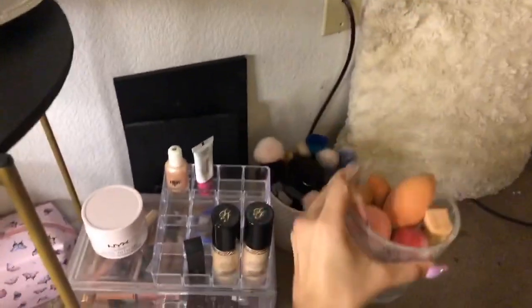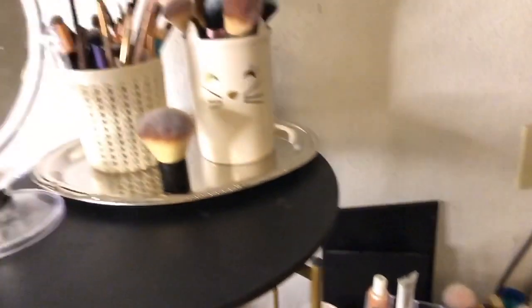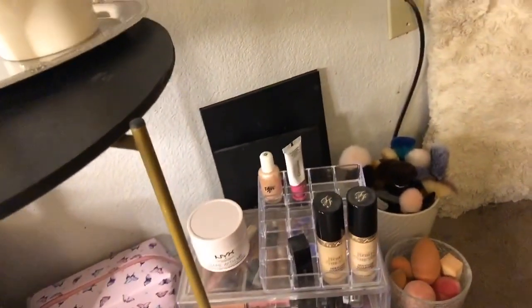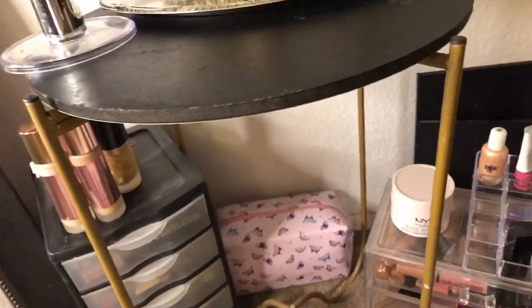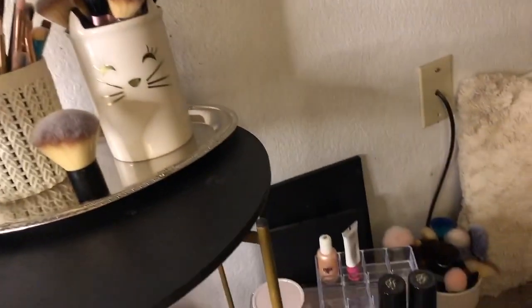But that is literally all of my makeup, and it's glory, very beautiful. I know this is kind of not the way I wanted it to set up, but it is still very composed and easily accessible, so I like that. But that is all for my makeup collection. So that concludes this video.